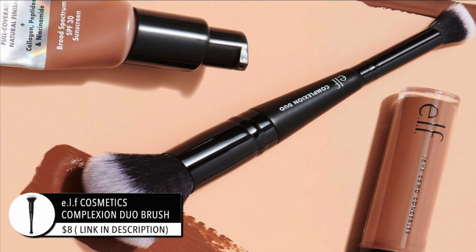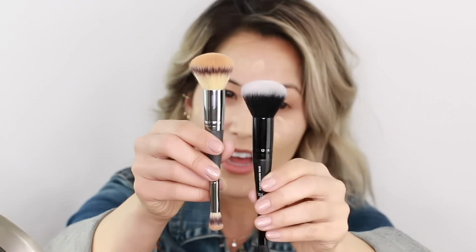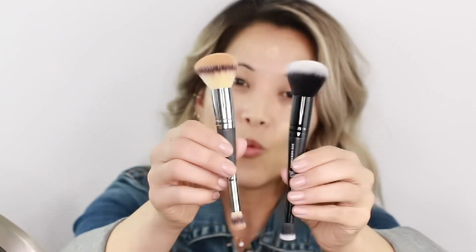So I want to show you guys, it's very similar to the IT Cosmetics Heavenly Luxe Duo brush. It's pretty much a spot on dupe appearance wise and in what it's supposed to do. I don't know if it works the same, but this is a pretty phenomenal brush. This is one you just want in your kit. It has the concealer end, and I love it for blushes, and I also love it for foundation and contour, bronzing, any kind of cream products. It's phenomenal. So this is only $8. This is a $48. I mean, huge difference.